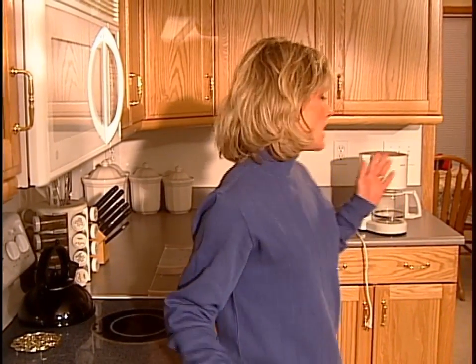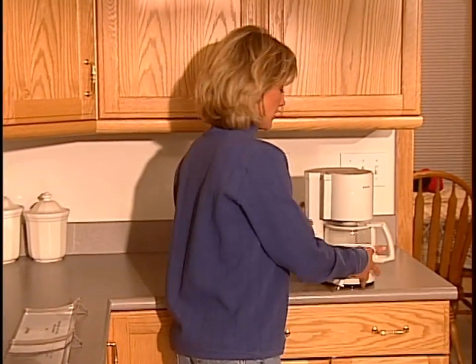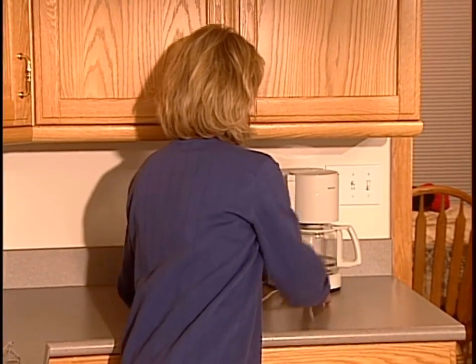Now here's another danger that you might not have thought about. Appliance cords hanging over the edge of the counter. We're all guilty of it. Make sure you push your appliances to the back of the counter or store them in a cabinet when they're not in use.